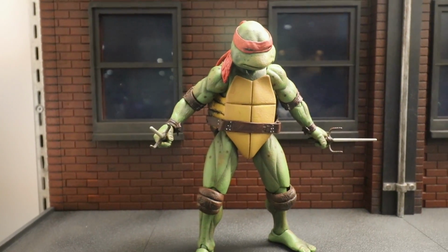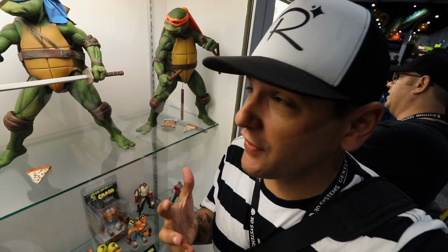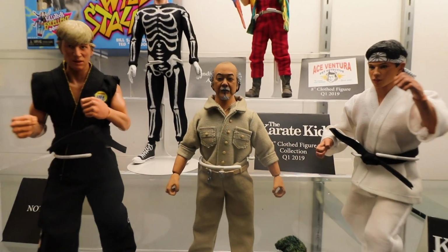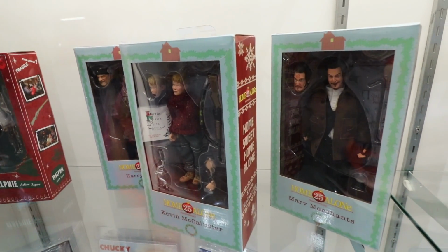Dude, six-year-old me would have lost his mind to have these. It's amazing the detail that they can accomplish now. Look at just the texture even of the skin. Not to mention the epic hyper-realistic sculpts. Oh, look at Miyagi. Ooh, and look at Blanche. Dude, they've got Home Alone figures in here.